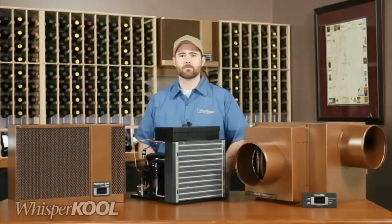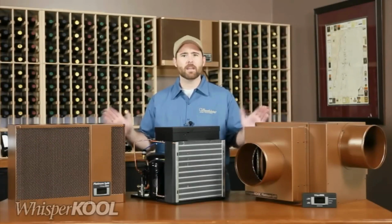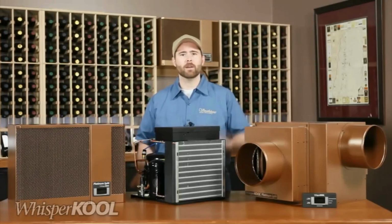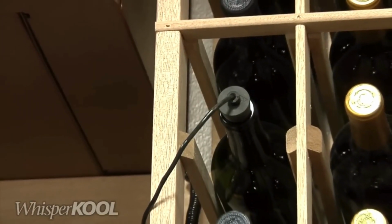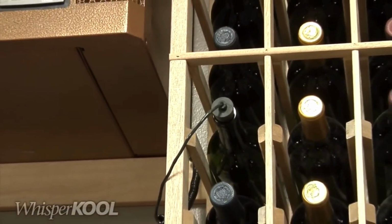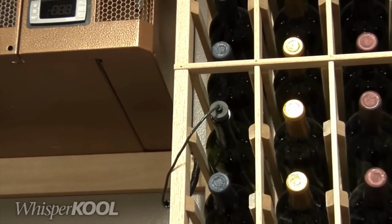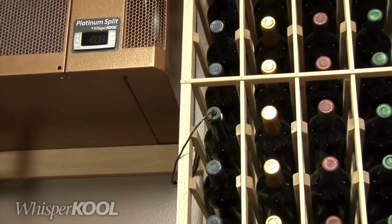For temperature control, the Platinum Split uses a liquid temperature probe to measure the temperature of the wine in the bottle rather than the temperature of the air in the cellar. This has a few great benefits. First, the temperature of the wine is more accurately controlled. In addition, measuring the liquid temperature allows the unit to run for longer periods of time, which reduces the number of starts and stops and extends the overall life of the cooling unit.